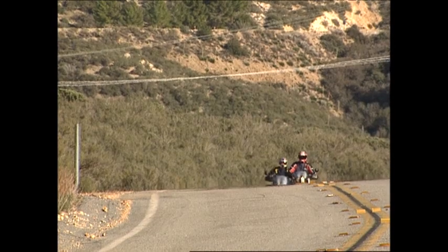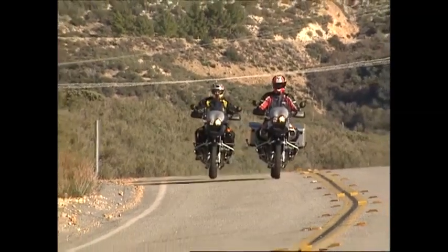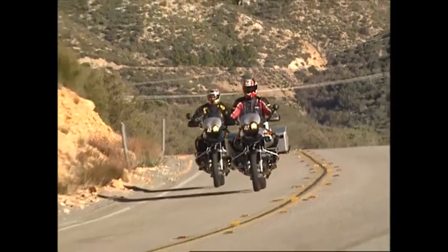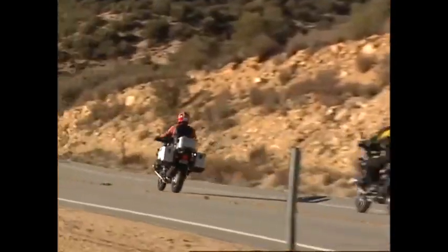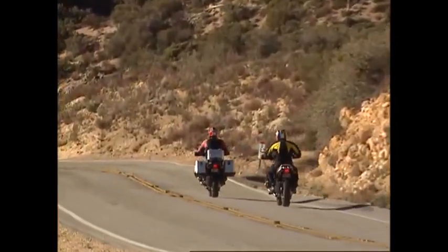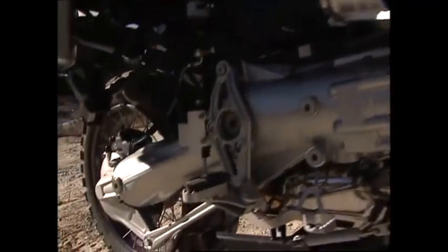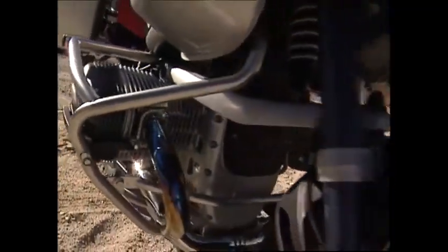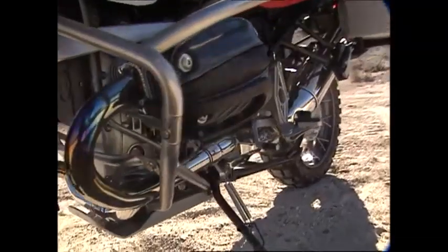Time now to check out BMW's all-new R1150GS Adventure. Building on the already popular R1150GS platform, how popular? Well, the GS is the number one selling BMW motorcycle in Germany. And what you see before you was introduced earlier this year as a sort of GS on steroids, a real man's motorcycle. Speaking of muscle, the Adventure is powered by the same wonderful two-cylinder four-stroke fuel-injected boxer as its baby bro.